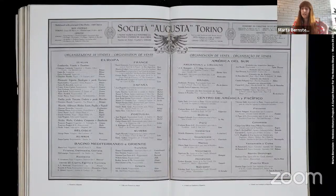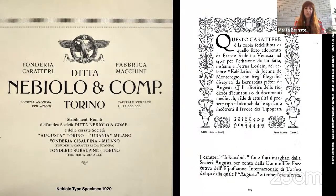Augusta was also expanding abroad. Central and South America were its largest market abroad, but then World War I starts. It's a big hit on Augusta. Everything stops. And after the war is over in 1918, all the stakeholders of Augusta decide on an official merger. So it was not a holding anymore. The Nebiolo and Comp company is born.